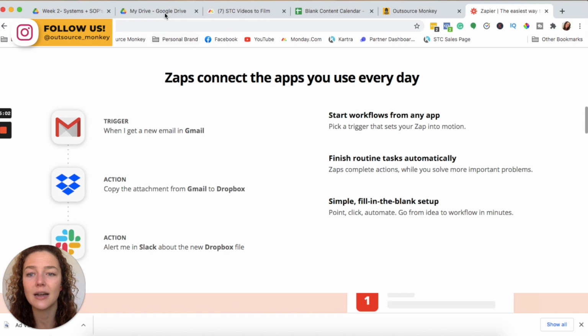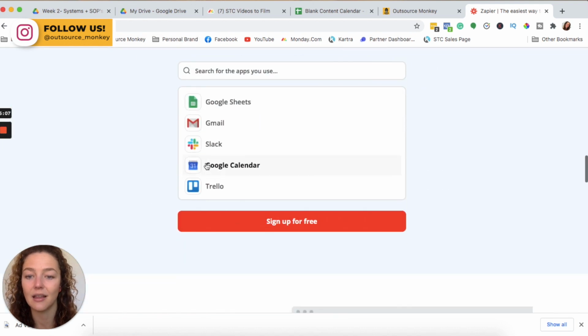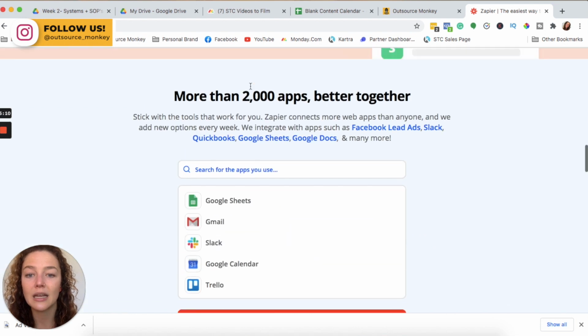So go and have a look around Zapier. If you haven't ever heard of it, it's so fantastic. I love it. There's so many things that you can connect. Look at this, 2,000 apps. You can connect 2,000 different apps for this.